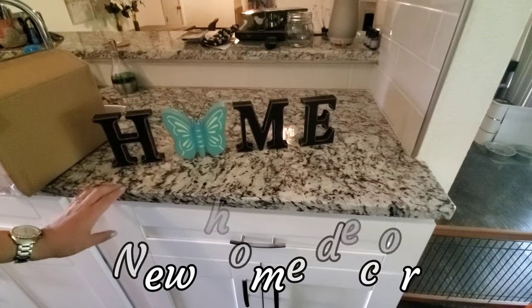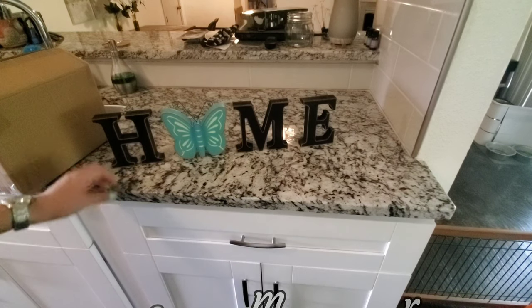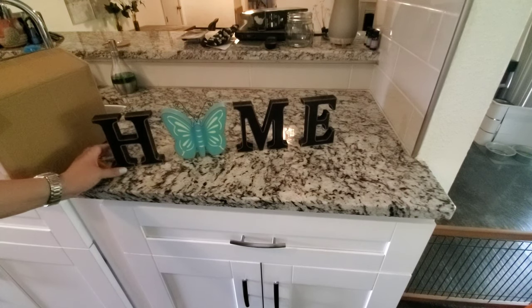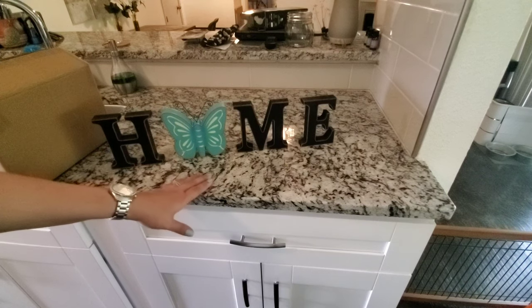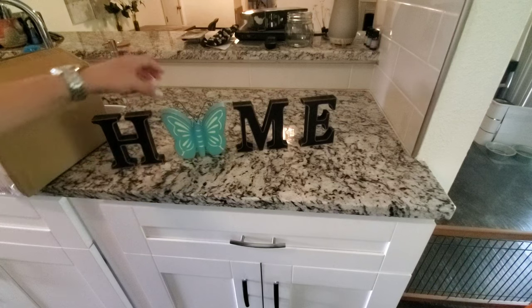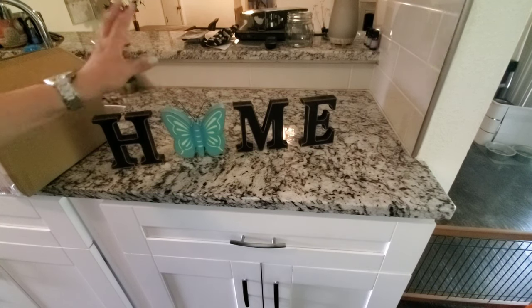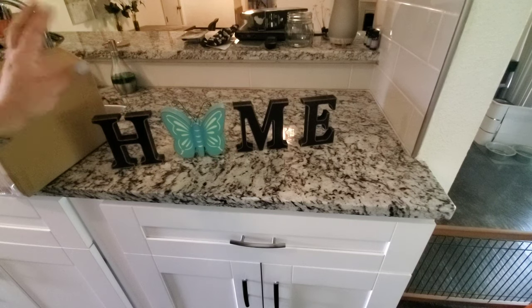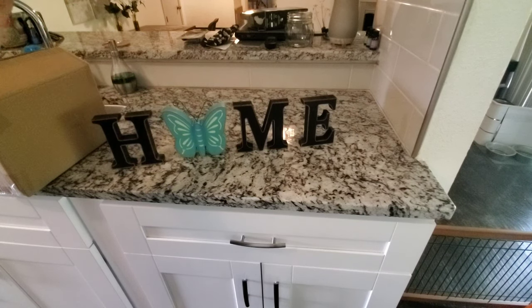I wanted to go ahead and show you guys another new home decor piece that I bought. I bought this off of Amazon and I got it for $32.99. And as you can see, it says home. But what I loved about this was that the O in home is interchangeable with a piece that coordinates with the holidays of the year.